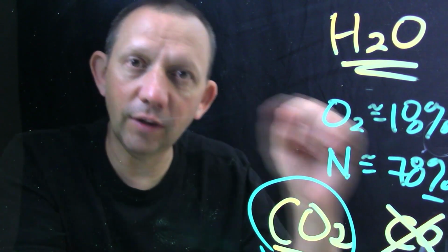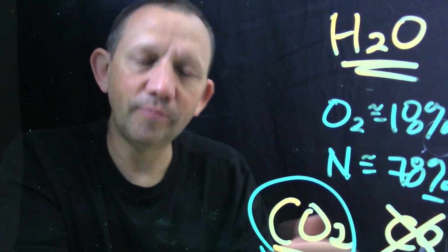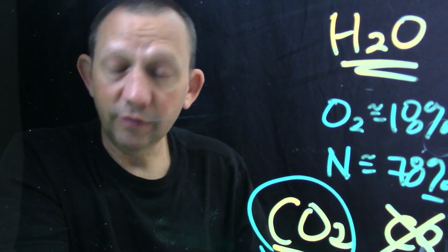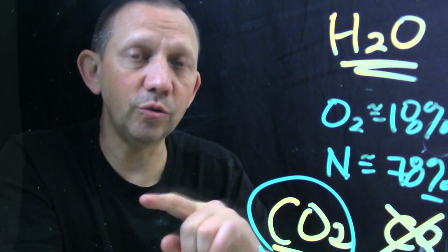So the heart and the lungs are connected, and they pull in oxygen and let go of CO2. Now, the more active we are walking around with these things, and if we're not really that healthy in the first place, it's going to be harder for us to do the exchange of oxygen.